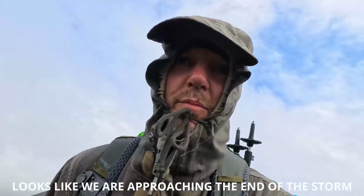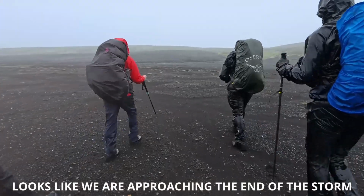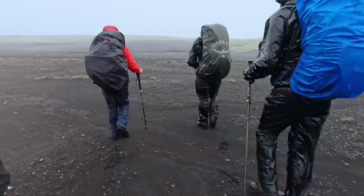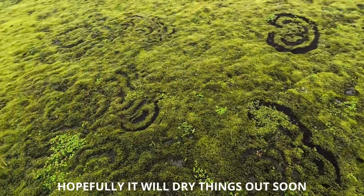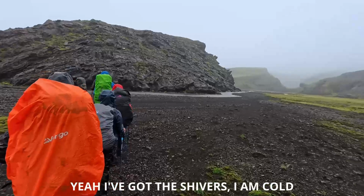Oh, looks like we are approaching the end of the storm. It stopped raining, but it's just still windy as all shit. Hopefully that will dry things out soon. Yeah, I've got the shivers.